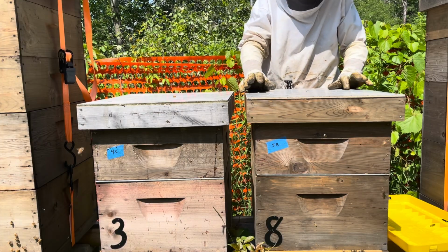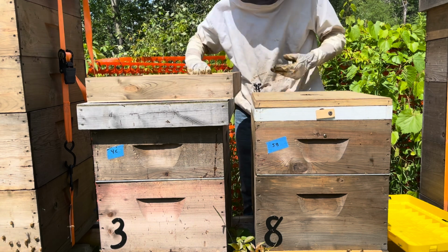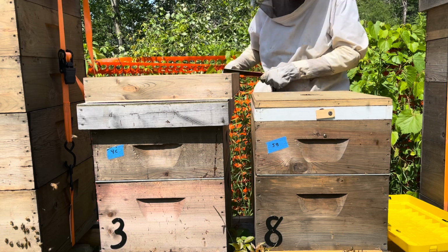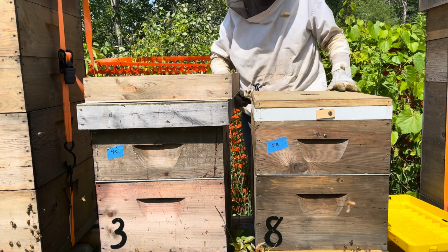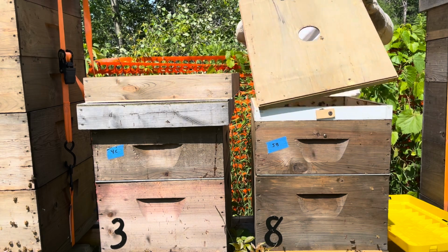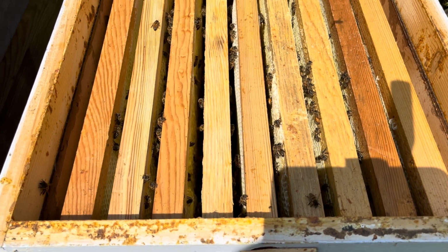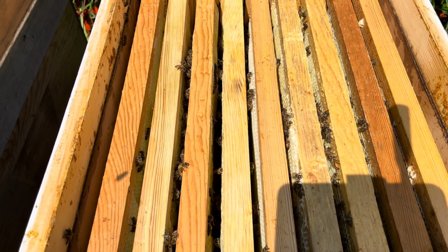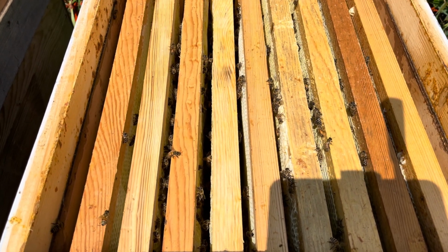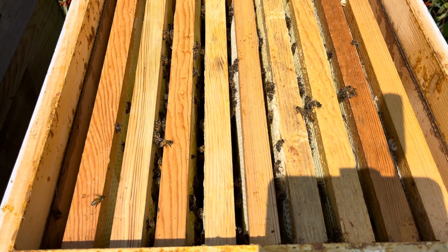Alright, so with these two this year's catches, if they are not working these top supers, they are losing them. These have queen excluders. They're working it and working it well, so I'm just going to leave it. That's good to see. So queen excluder, also referred to as a honey excluder, well, they've drawn this box and they're storing honey.